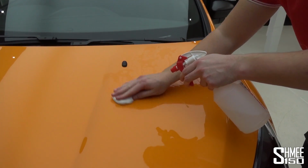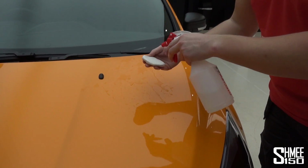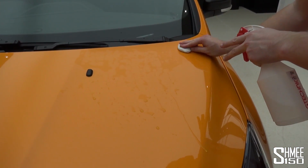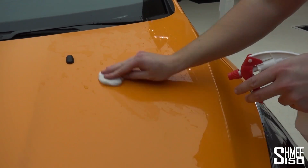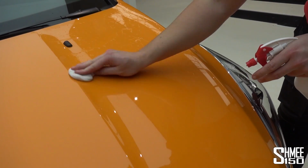How does this work? So the clay bar, we use a soft one here with some tap water or deionised water, and this is going to pull out any contamination that's embedded into the paintwork. So you just gently glide the clay bar across the paintwork, and this actually feels very slick, which is a good sign. It means it's in good condition.